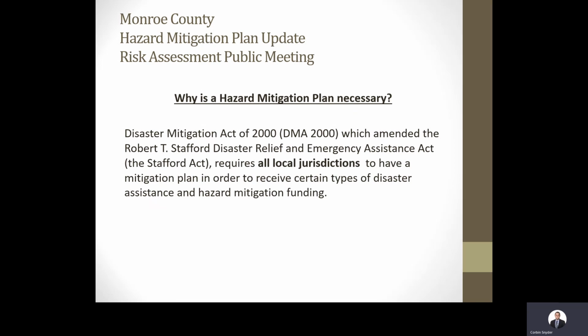So, why is hazard mitigation planning necessary? Well, it has to do with the Disaster Mitigation Act of 2000, which amended the Robert T. Stafford Disaster Relief and Emergency Assistance Act. In short, it requires all local jurisdictions to have a mitigation plan in place in order to receive certain types of disaster assistance and hazard mitigation funding.